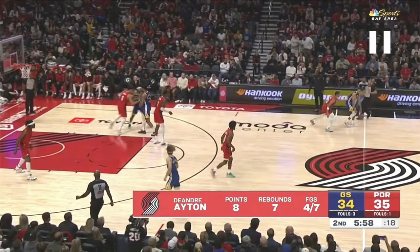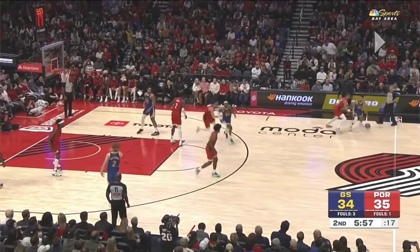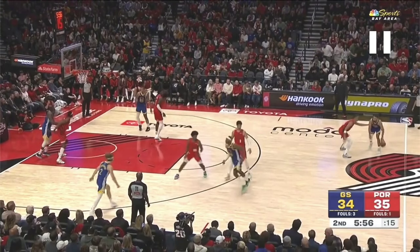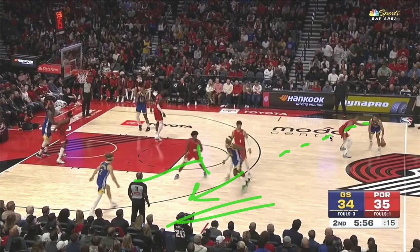The Warriors run wheel again. Here's Buddy Hield taking the first screen, and he's going to loop around and get this flare screen from Podziemski. Podziemski is usually the person telling everyone else where to go on the play, but in this case, he's a little bit late setting the screen. Steph is looking to see how this flare screen develops, but it becomes pretty clear this is not going to happen, so he goes to option 2, which is the other side of the wheel.